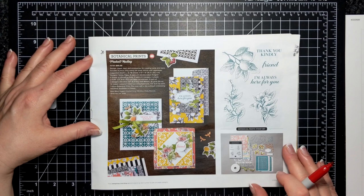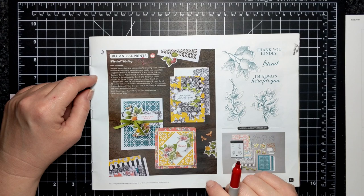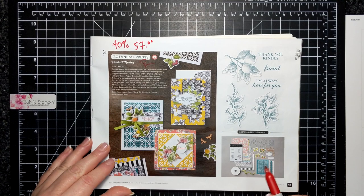Okay, so here is the Botanical Prints. These products are going. So this product medley is retiring. The thing is that right now, it is 40% off, and it's going for $57. And the regular price was $95. And you get all of these things.